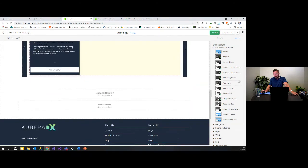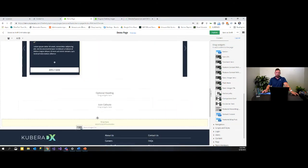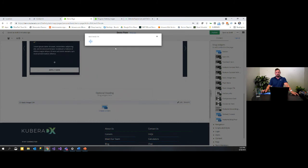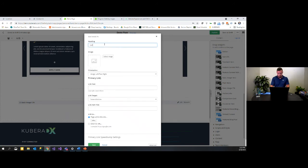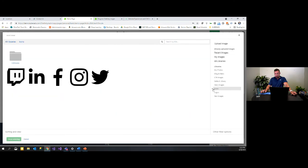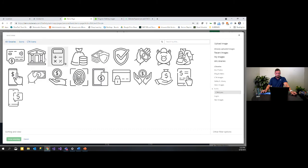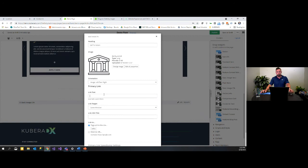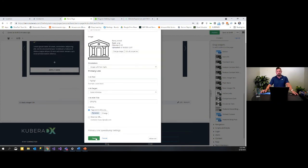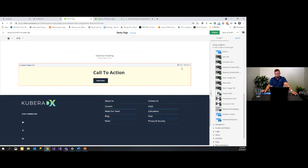One more thing I'll drag. So you see, you wanted to create an image call to action. Same thing. You just drag and drop it over. Click edit, and then fill the properties for that particular call to action. Call to action, select image. Grab this guy, done. Text, give an ADA title. Give it a link, save it, and now, did I not give it content?